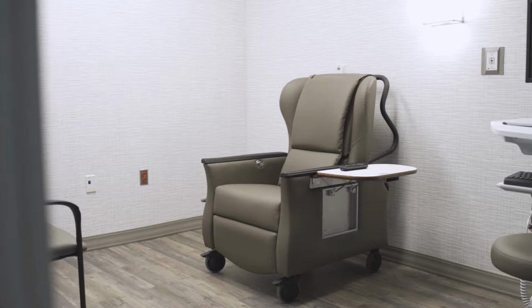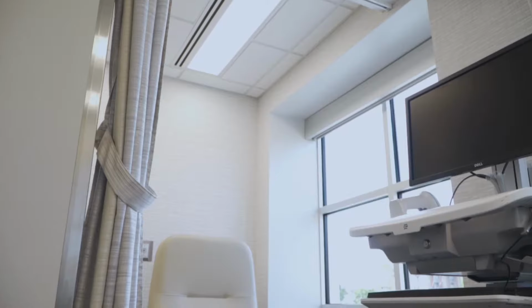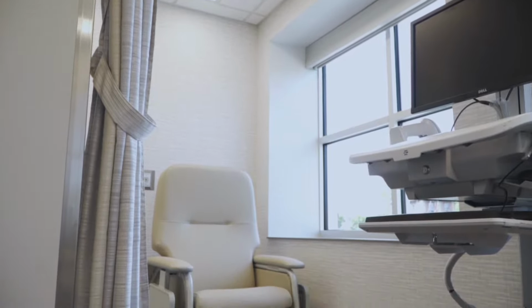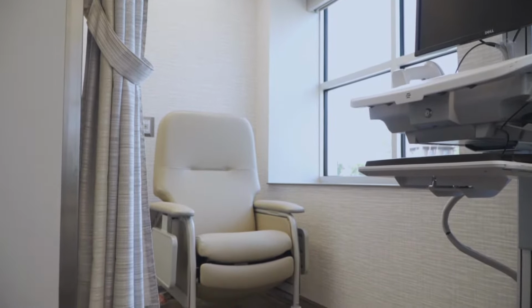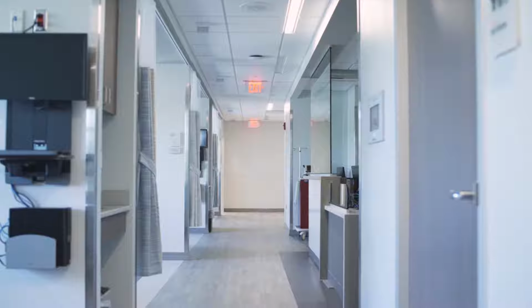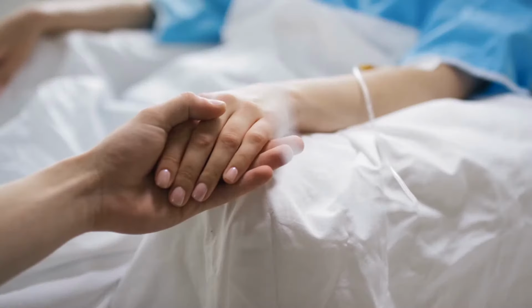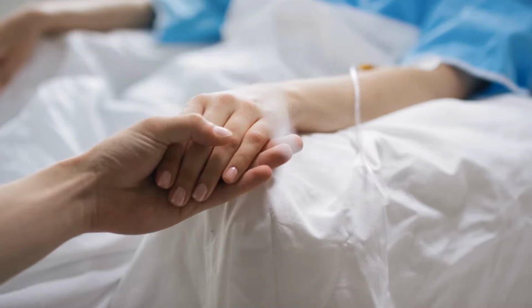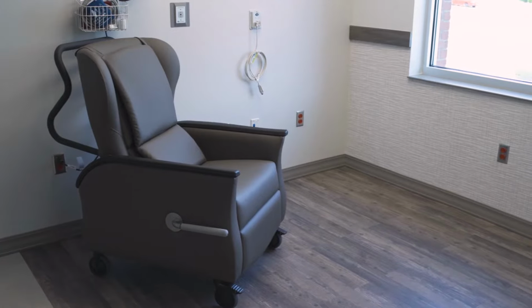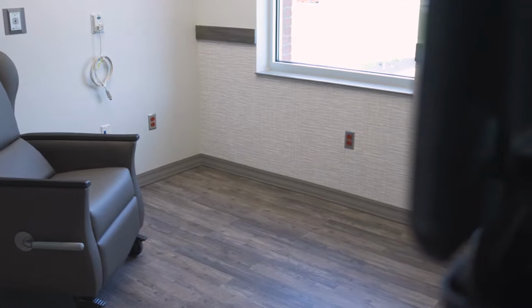Specifically for those treatments that last less than 2 hours, these 5 bays are designed for patients who will be receiving brief treatments or therapeutic blood draws. Our chemotherapy and infusions are delivered by registered nurses who specialize in cancer care and blood disorder treatments, as well as supportive symptom management. Treatments can range from chemotherapy that works to reach and kill cancer cells, to infusions that deliver antibiotics, hydration, pain medication, and more.